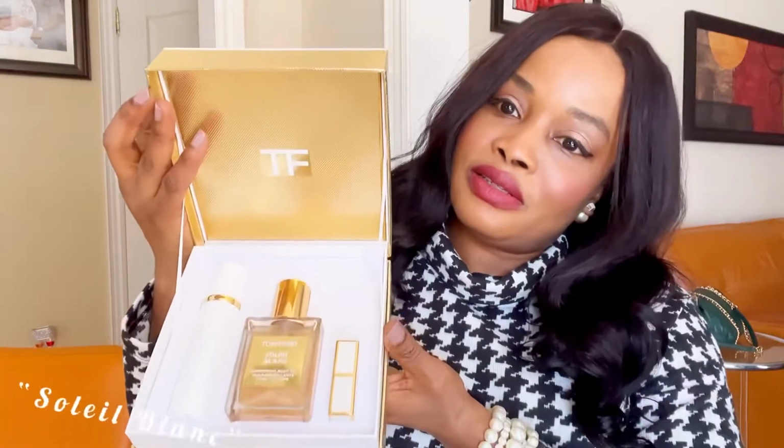The next one is Soleil Blanc. It's a very popular scent. I have it in this set. It's such a pretty box, I don't want to take it out yet. So this is what it looks like. I have some decants of it, so I just like to open this and look at it.